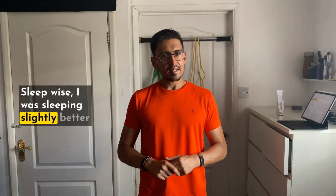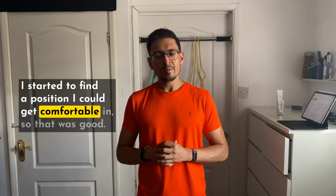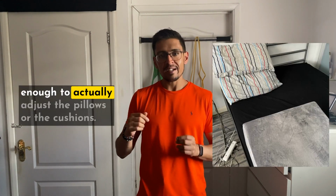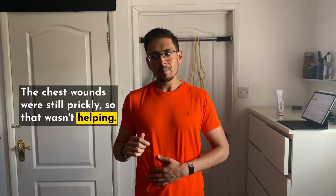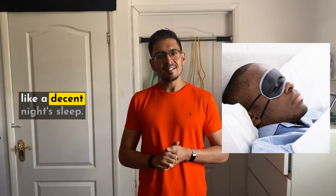Sleep-wise, I was sleeping slightly better in the second week than in the first week. I got a little bit more used to sleeping on my back. I started to find a position I could get comfortable in, so that was good. I still needed to get up anytime I wanted to adjust my sleeping position because I couldn't reach my arms out enough to actually adjust the pillows or the cushions. The chest wounds were still prickly, so that wasn't helping. The second week was definitely better than the first week, but still not great. It probably took around 4 weeks till I had a decent night's sleep.